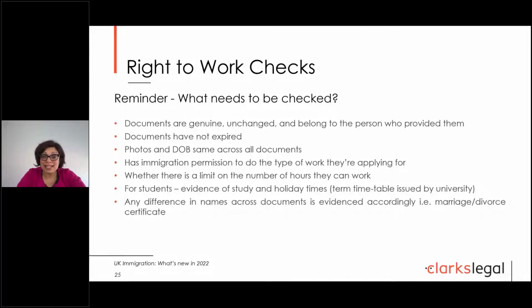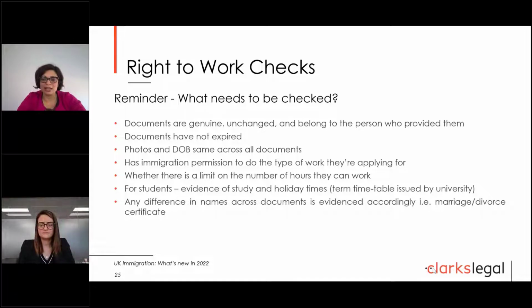The photos and the dates of birth are all the same across the documents. Have they got the immigration permission to work for the job that they're applying for, and whether there's a limit on the number of hours they can work. This is particularly for students, so for their study and holiday times. And if there's any changes in the names across documents, evidence accordingly, so marriage or divorce certificate or gender identity certificates. Rebecca's now going to talk further about the right to work checks.